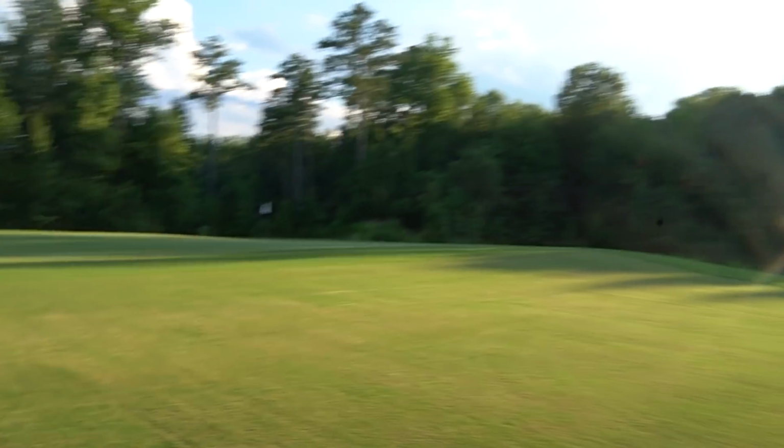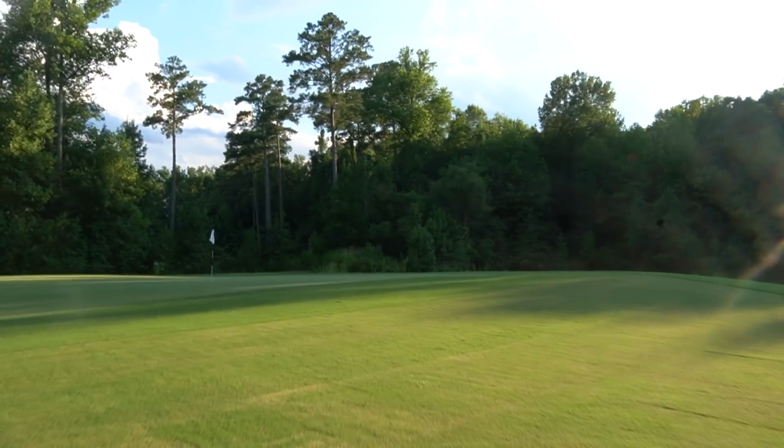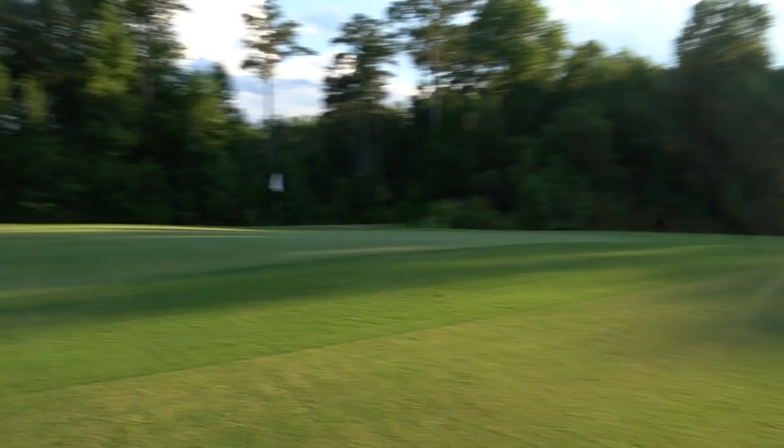Okay, so a little bit short there, got a little under it, but fortunately caught a bit of a flyer, so I was able to run out pretty nicely. I don't know if you guys can see the ball there. Got about 25 feet straight up the hill, so this is definitely a makeable putt. So let's see if we can do just that and make it.